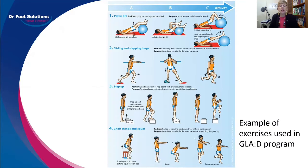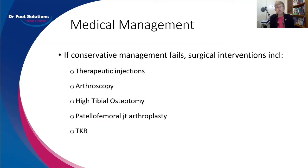So you've got your particular lunges, your step-up exercises, and your chair stands and squats. In the interest of time, we'll just keep moving on, but I notice La Trobe University and big sports med clinics are all offering this very valuable and worthwhile program. I'm here in Drummoyne in Sydney, and Huddersfield Private Hospital, about two suburbs away, is offering this as a program.